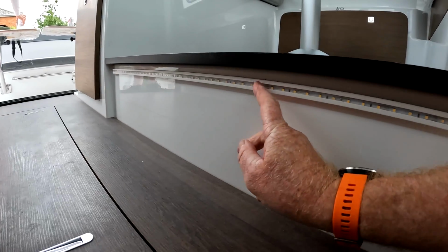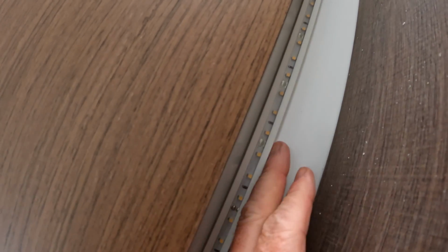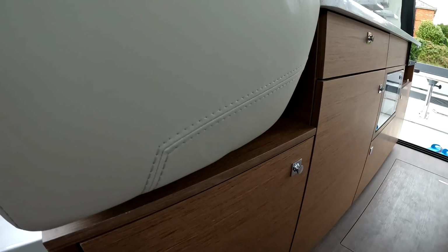And there, if I get down low, you can see over this side, and go down really low down there, you can see underneath here there's all that strip lighting that I talked about, all the LED strip lights that go all underneath the units here, which give it a really nice lighting effect at night.